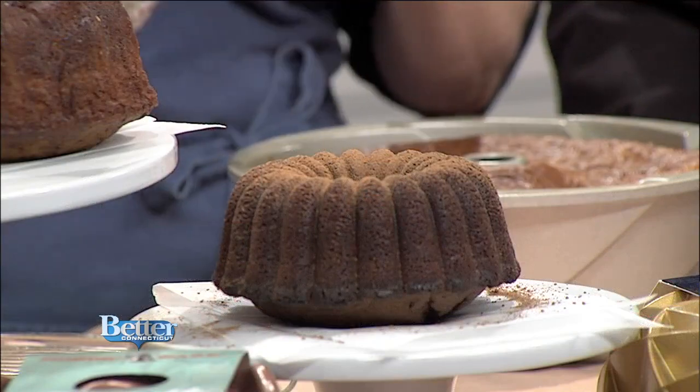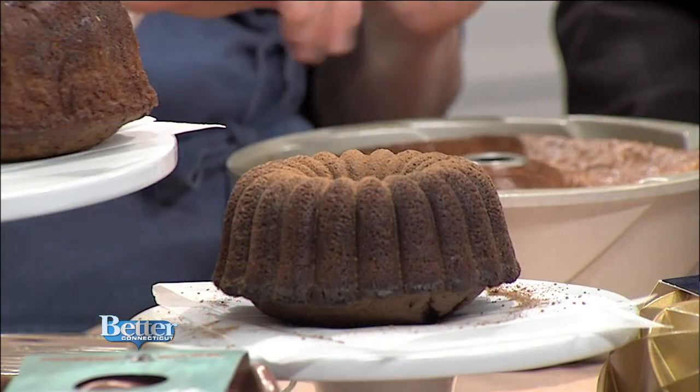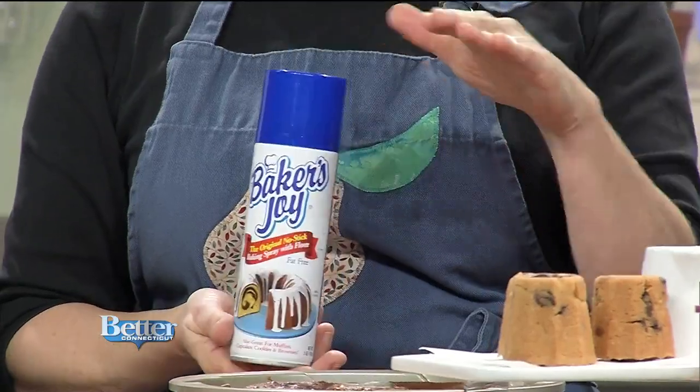People always ask, look at these gorgeous, intricate pans, how are things going to come out like this? I have one tip. I have tried different kinds of spray. I've tried butter and flour, spray and flour, everything. I have to confess, this Baker's Joy is the only thing that works 100% of the time.